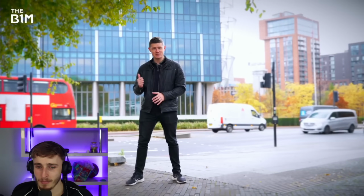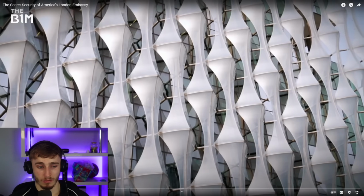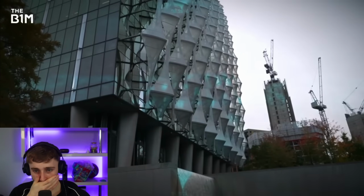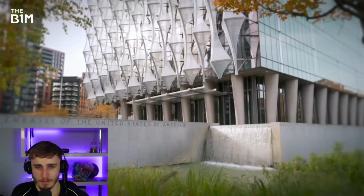Damn. When it opened back in 2018, this wasn't just the largest embassy in the UK, but one of the most technologically advanced buildings on the planet. It's new. It's an array of high-tech security features blended seamlessly into a $1 billion fortress that's actually modelled on the castles of medieval Europe. But building it was anything but diplomatic.